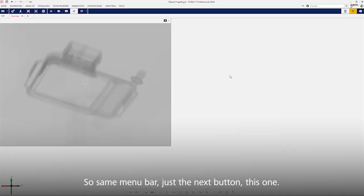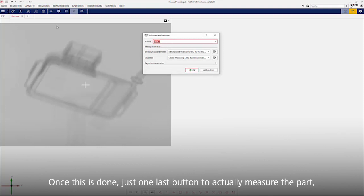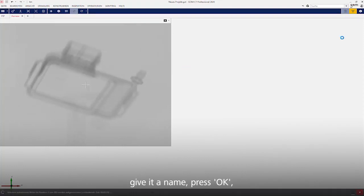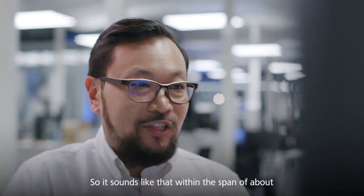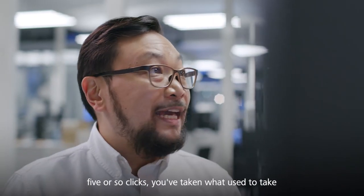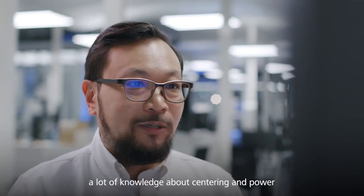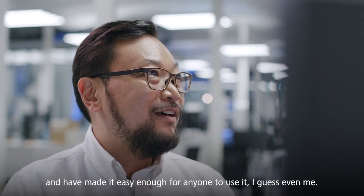Okay. Just one click. So same menu bar, just the next button, this one, will automatically determine the parameters. And if this is done, just one last button to actually measure the part, give it a name, press OK, and now the measurement starts. Give it a few moments, and then we have our result. So it sounds like within the span of about 5 or so clicks, you've taken what used to take a lot of knowledge about centering, and power, and made it easy enough that anyone could use.